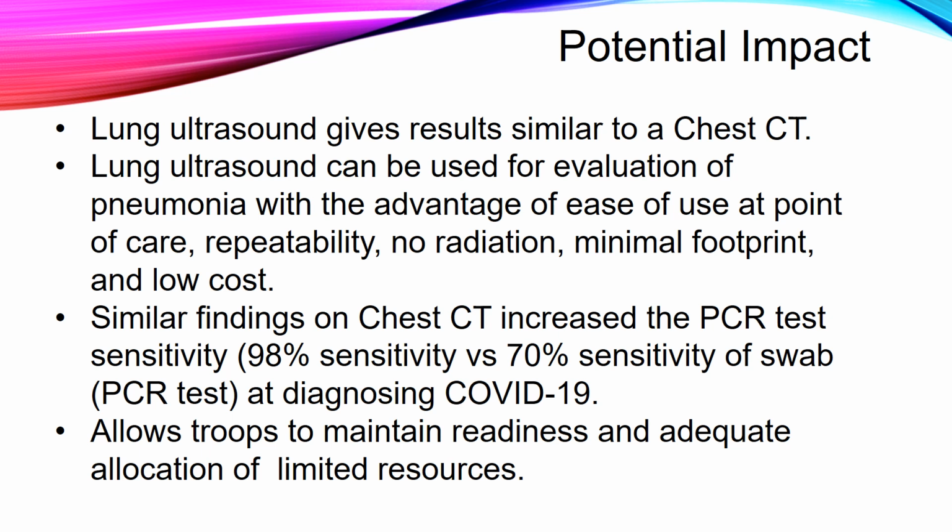So the impact of this is that lung ultrasound gives results similar to a chest CT. It can be used for the evaluation of pneumonia with the advantage of ease of use at point of care. It's very repeatable. There's no radiation. There's a minimal footprint, and it's low cost. So similar findings can be found on a chest CT, and it increases the PCR test sensitivity. This plus a PCR test increased the sensitivity of finding abnormalities to 98% versus just 60-something to 70% with just the swab at diagnosing COVID. So for us, it allows our troops to maintain readiness and adequate allocation of limited resources.